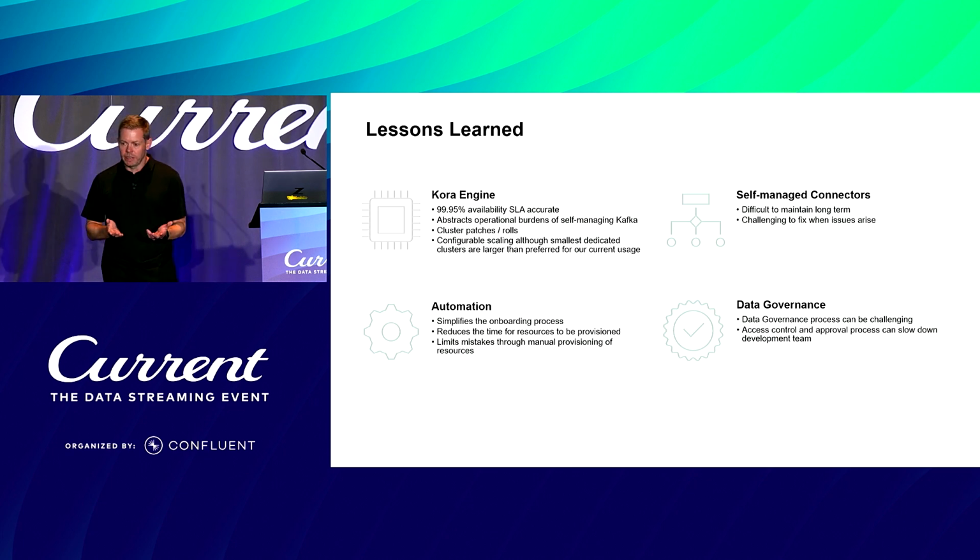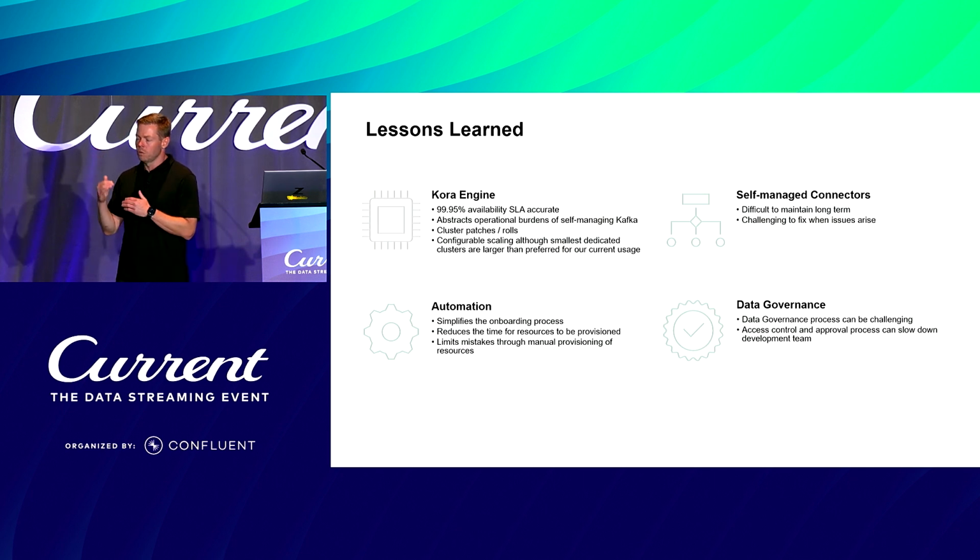Something that is interesting: I did mention the dedicated clusters. If you were in the keynote yesterday, they talked a little bit about the tiering of the different clusters. Dedicated is on the higher end. Right now we are using the lowest level of CKUs, which is 2, in those particular clusters, and we're not even really scratching the surface on utilization. Even with those 90 applications, obviously a small number of messages per day in the grand scheme of things, we're still not utilizing everything that it provides just yet. And we still have the ability to scale those clusters, I think by 12 times that particular size.